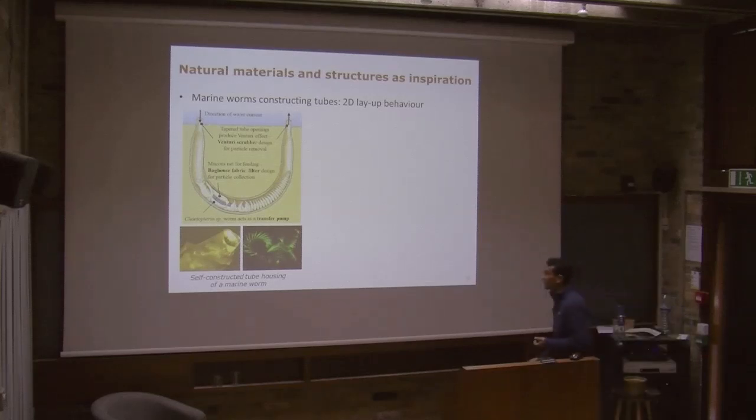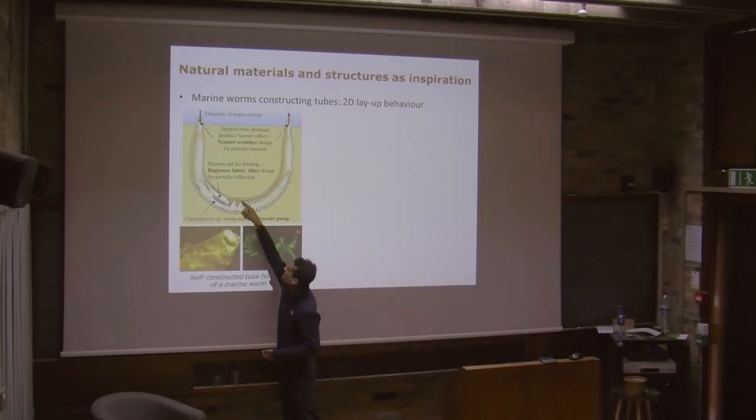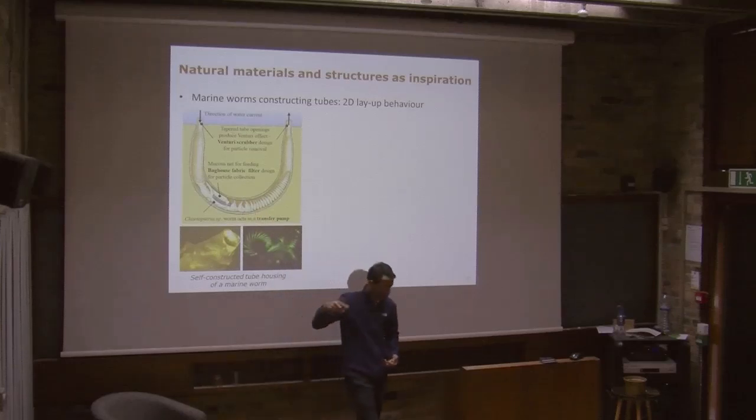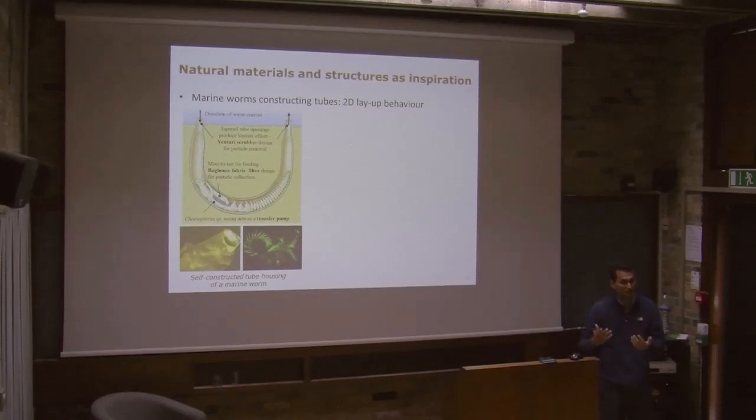In fact, it relies on the tube for feeding, but also it has these respiratory features, so it's actually spinning these fans to circulate oxygen in the tube, and that's how it breathes as well. So it feeds and breathes basically relying on the tube. So the tube is very important to it, basically.